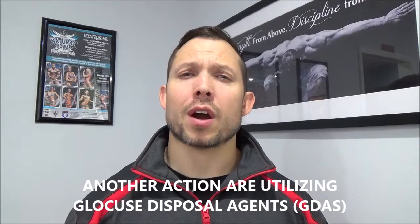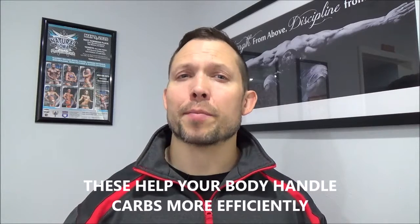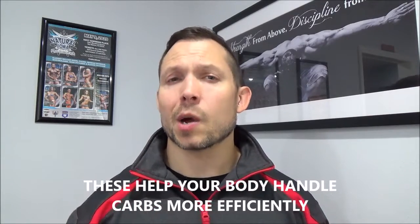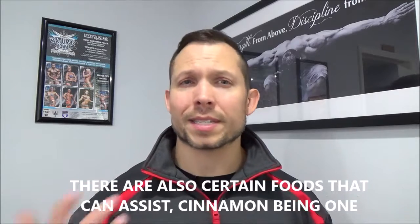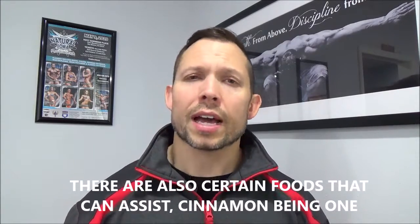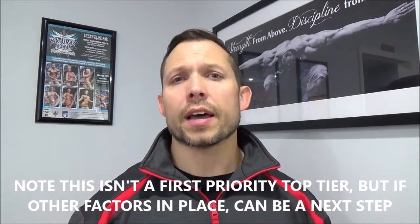Another thing you can do, there's some supplements out there called GDAs, or glucose disposal agents. Now, these are things that help your body handle blood sugar better, help insulin work better. There's various things out there, but those are things also you can do. And again, there's some natural foods like cinnamon that you can use to help with that too. So I wouldn't say that this is a top tier thing, but if you've got all these other bases covered, this would be something else that you can do just to take it to that next level.